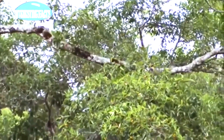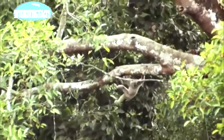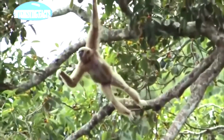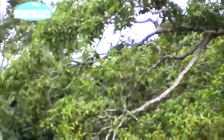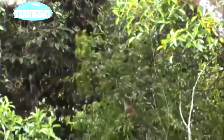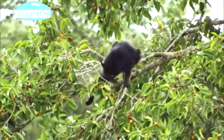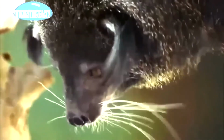Meanwhile, a female intruder sees a chance of getting a piece of the cake. Returning from his chase, the alpha male immediately goes after the new intruder. Another predator is climbing the fruitful fig trees, a binturong. Cautiously, the female gibbon tries to lure this Asian bearcat away.